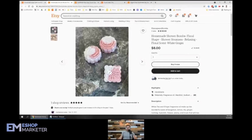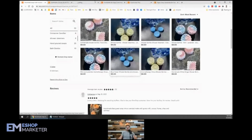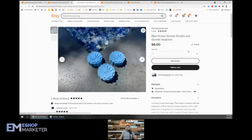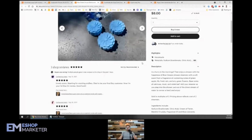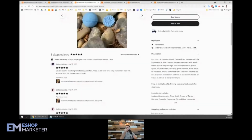Down here in your details, I like that you included this. I think it could be a little bit better, where you're telling them exactly what they're going to get. And let's see this one here, Blue Ocean. I think this should be closer to the top, right up here. Again, that's going to be an important difference, because these big bath bombs are probably 2 or 3 times larger than the little flowers. So those details are important to describe and make clear exactly what's included in a set.